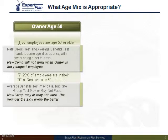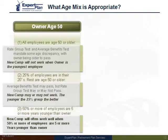So what happens if 25% of the employees are in their 20s, but the rest are still age 50 and older? Well, the average benefits test may pass, but rate group, because remember there's 3 tests here, may or may not pass. The easiest and the only answer I can give you there is that new comp may or may not work. The younger the 25% group, the better. But there are other factors that come into play, and in that situation I would offer up that you still get a census, you still look it over and see if it does work.